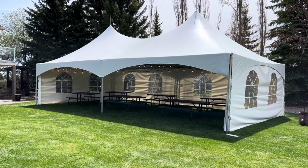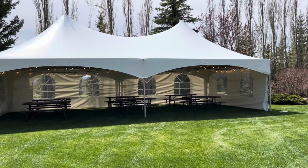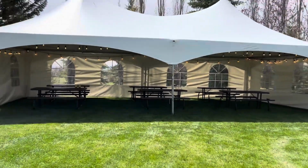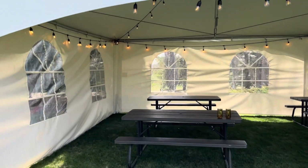I really enjoy setting up larger tents. Maybe it's just being outside in the sun. If you're considering adding larger tents to your event rental company, I highly suggest it and wish you the best of luck.